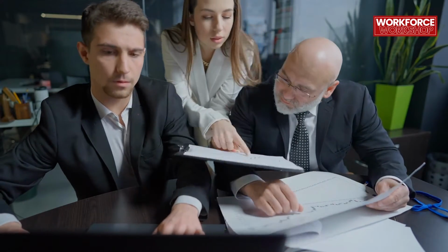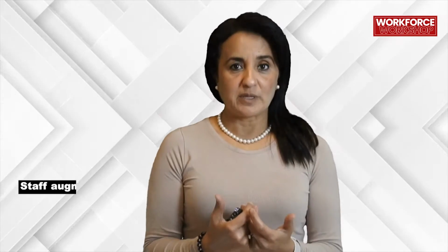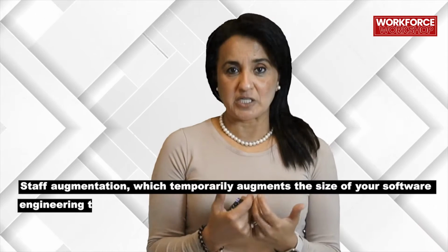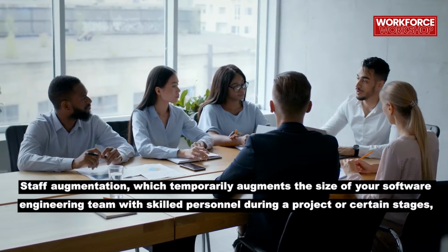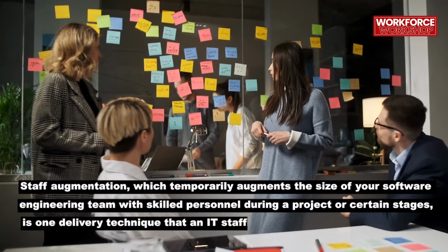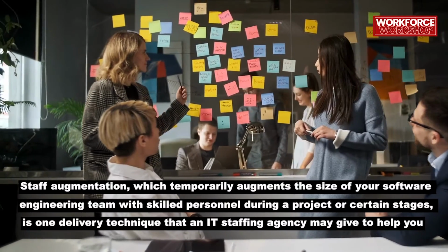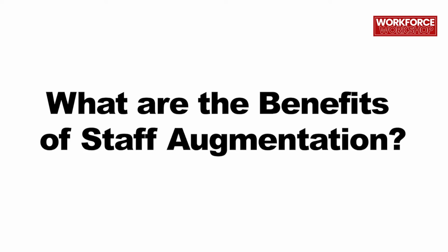One of the most effective ways to keep expenses low while easily accessing top-tier engineering expertise when required is staff augmentation, which temporarily augments the size of your software engineering team with skilled labor for a project or certain stages. It is one of the delivery techniques that an IT staffing agency may give to help you maintain your competitive edge. The next point is, what are the benefits of staff augmentation?